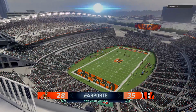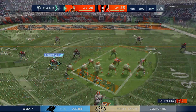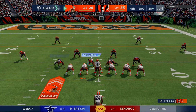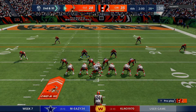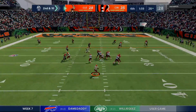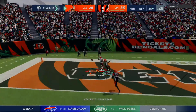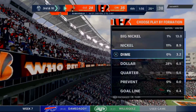4th quarter, down to the final 2 minutes, and we've got a one-score game. So the Browns in possession of the football here as we get you reset. They come up on a 2nd down now in a game that looks like it's going to go down to the wire. Mayfield off the play fake. He's going to take a shot for the end zone. That's going to be knocked away and incomplete.